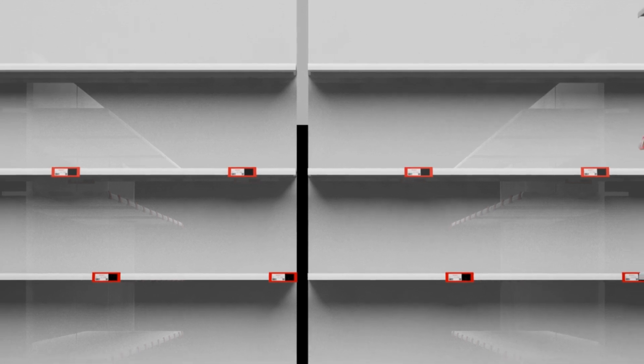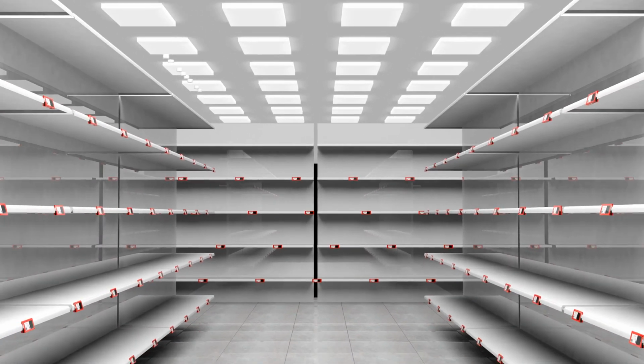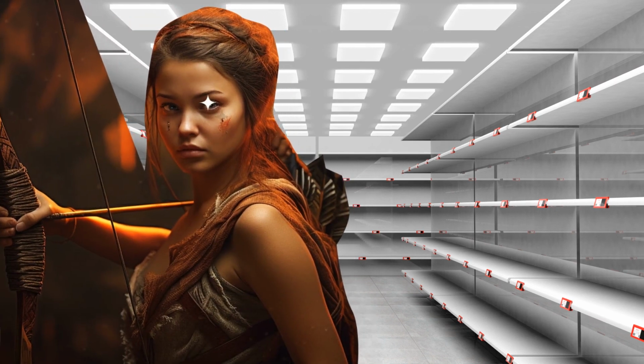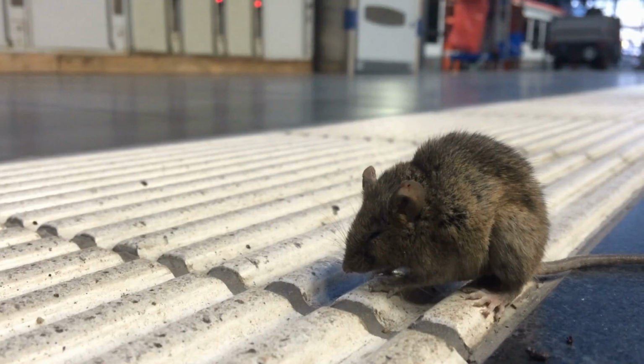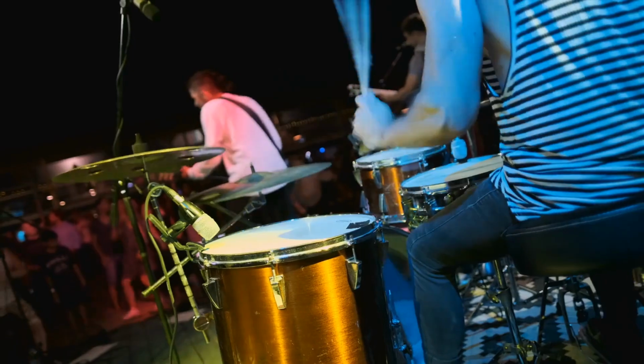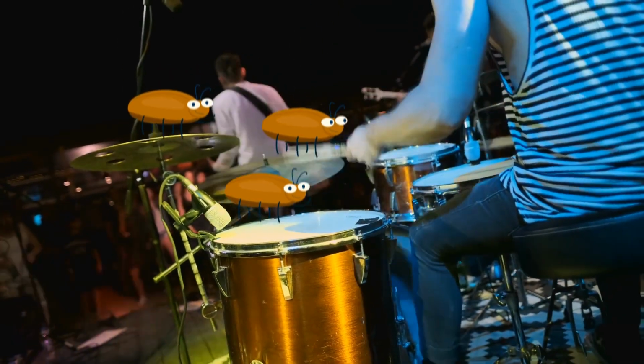An overpopulation of rodents can lead to a shortage of food and competition for resources. Do I feel the Hunger Games vibes? Oh, and mice wouldn't be our only problem. You can add insects to the list too. Again, without snakes, they'll throw a party in the streets.